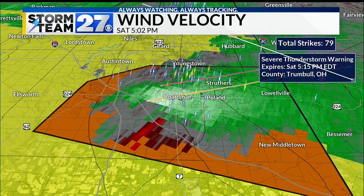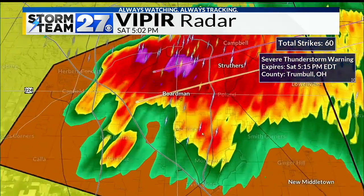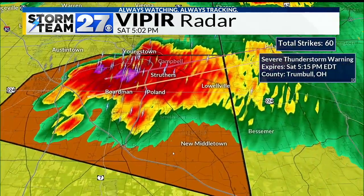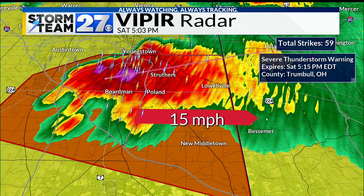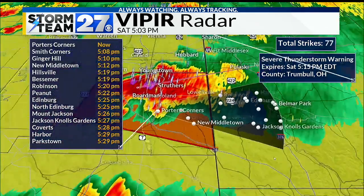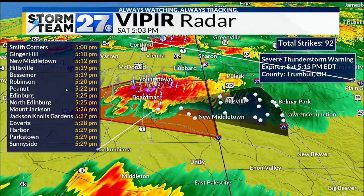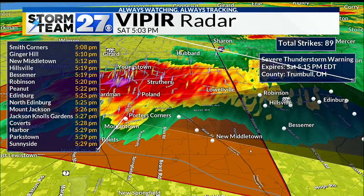Okay, and that's continuing now to push east, so we can go ahead and give some additional alerts for where we're looking at this going. This is going to be coming into the Poland area very soon. So in Poland, you should be preparing to move to your shelter now. Looking at this coming into the northern extent of New Middletown, in those areas, you should be moving to your safe spot now. That's the lowest level of your home, with as many walls between you and the outside of your home as possible if you don't have a basement.